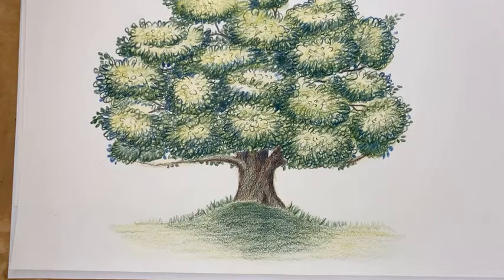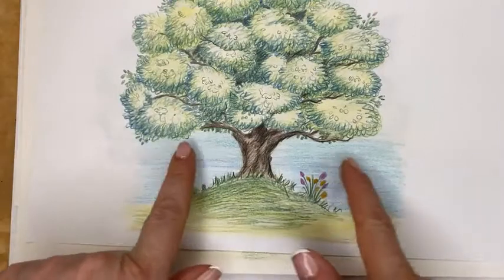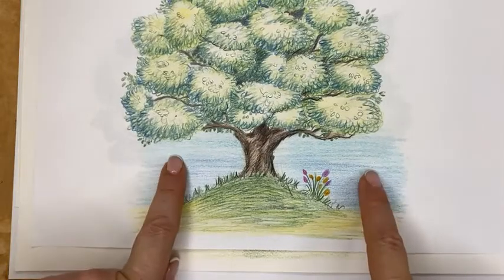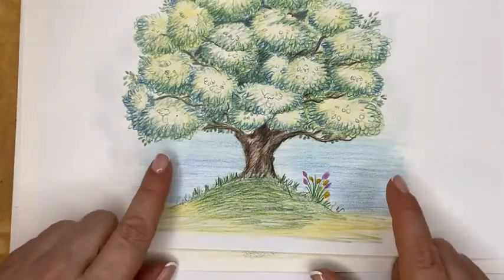That's brilliant. Okay, so now we're just going to work on the final details, which is a little bit of, well, I'm calling it sea, but it could be sky. Totally up to you whether or not for the final touches you want to add in a little bit of a blue background, which could either be sea or sky. I'm thinking lake, actually, lake, and then we'll add in some flowers, and then we are all finished.